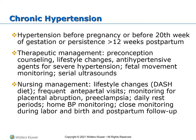It's seen more frequently now, and you are going to assess the vital signs and evaluate that blood pressure in all three different positions, checking lying, sitting, and standing. Hypertension during pregnancy will decrease the uteroplacental perfusion. You may encourage the DASH diet, educate her on that, low sodium diet, daily rest periods, close monitoring during labor and birth, and postpartum follow-up.